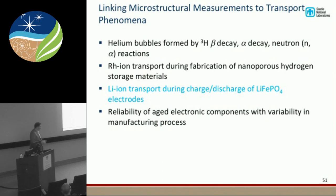So now, in addition to all the nuclear weapons work we do, because we know so much about engineering and materials and design, we also do some other things at Sandia. And so this topic I'm going to talk about here goes a little bit off the nuclear weapons topic because I'm going to talk about electrochemical energy storage.